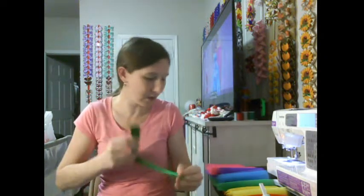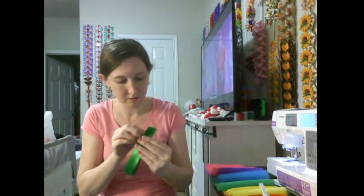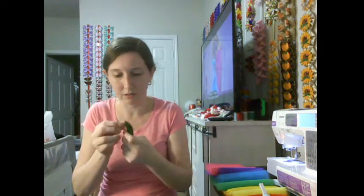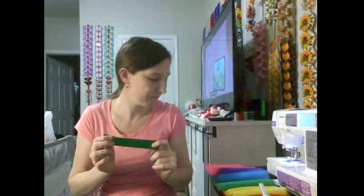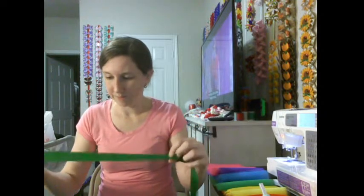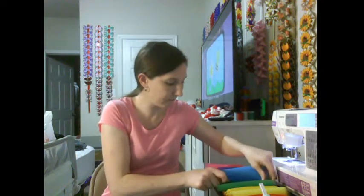Did I cut? I feel like I did not cut enough of these. I have to count them. Pain. Got distracted. Maybe I'll just sew, because I don't want to cut more. I hate it when I cut more of it, and then I end up having to save it, and then I forget I have it saved, and I end up cutting more. Oh, that's not that bad.